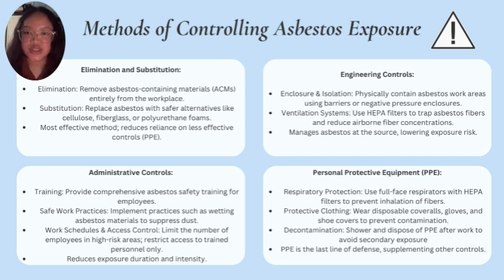Next is engineering controls. Engineering controls focus on isolating and containing the hazard. One example is using barriers or constructing negative pressure enclosures around asbestos work areas. These enclosures prevent asbestos fibers from spreading around the spaces. Additionally, using specialized ventilation systems with high efficiency particulate air, or HEPA, filters helps capture airborne asbestos fibers. HEPA filters can trap particles as small as 0.3 microns, which is effective in high-risk areas. This engineering solution prevents asbestos fibers from escaping into the air and minimizes exposure at its source.